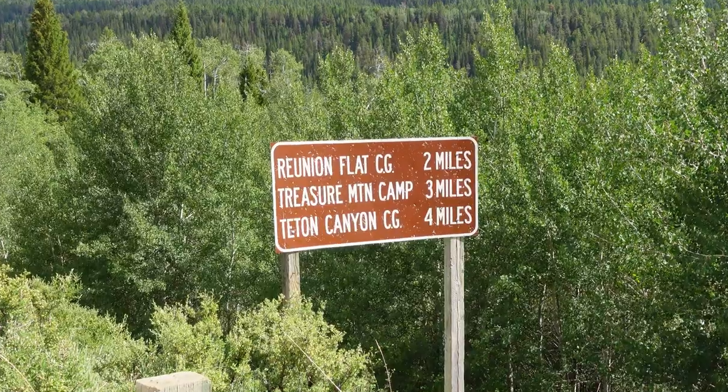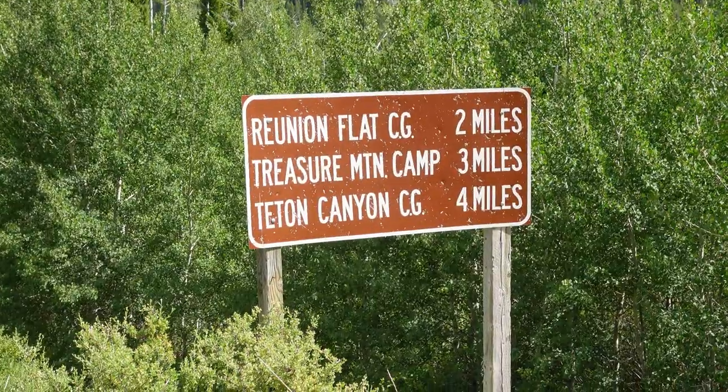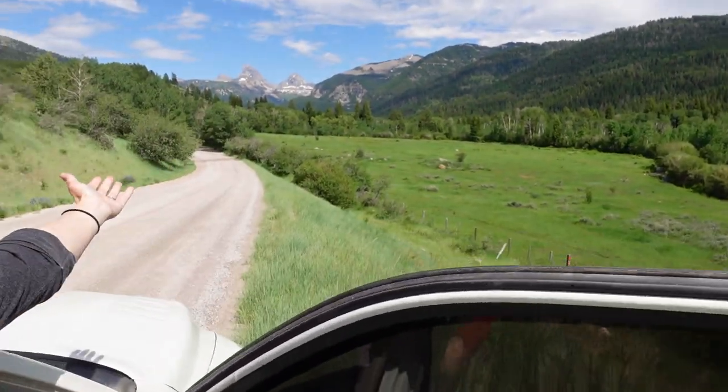So as we're heading into the mountains to go to Grand Targhee, we see another sign that says there are some campgrounds back here. They call this Teton Canyon, and I'm awestruck because of the view from right here. Remember earlier we said we don't know if we're even going to see the Tetons. We don't know if we can go up to the resort and ride the chairlift. And now, guys, we have bright, bright sun and the Tetons.